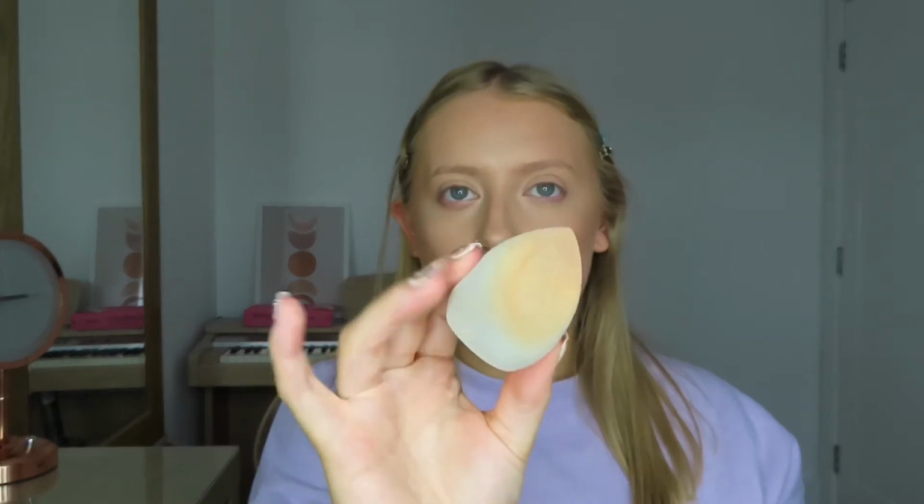I just use a dry microfiber sponge just to press that into my under eye. I don't actually think there's enough for a whole face in there. Oh no, oh, there is. It's just not wanting to come out. It's just one of them awkward ones. There we go. So yeah, I take my little sponge, I just press it into my under eyes.